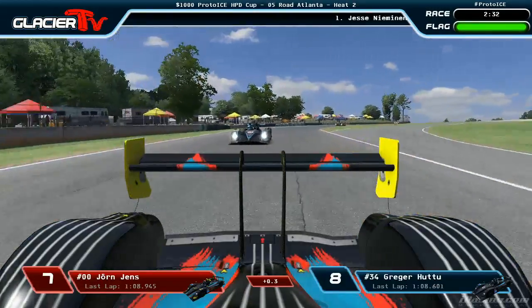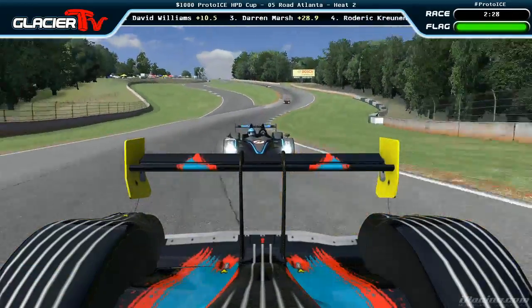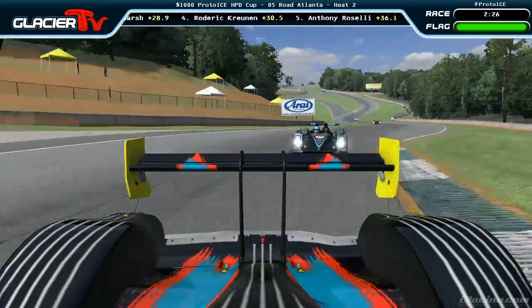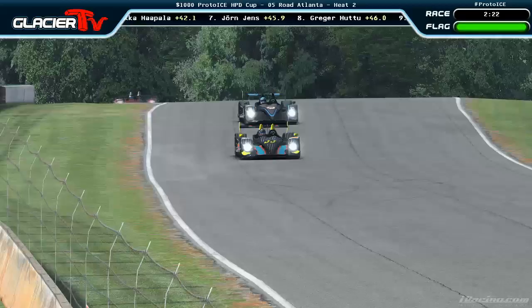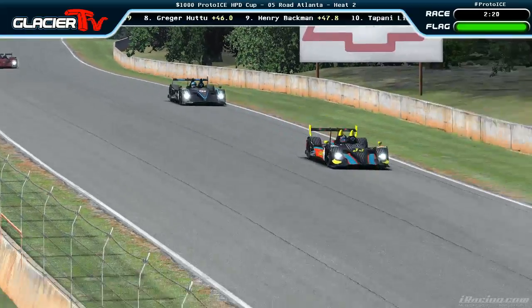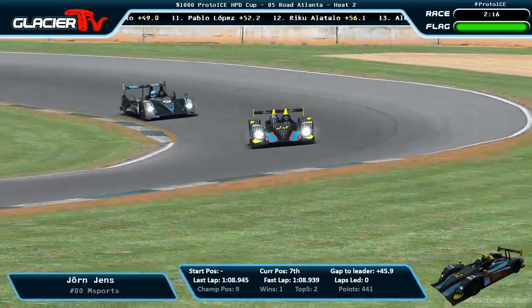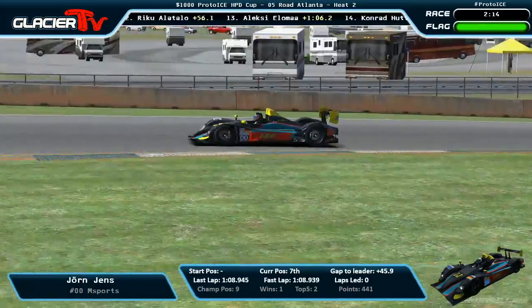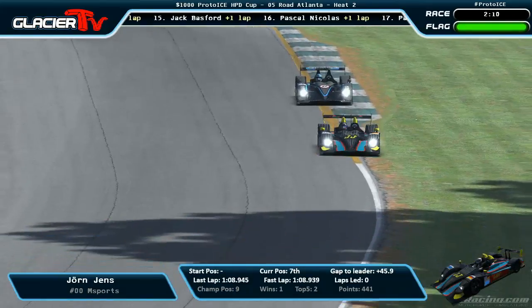Yeah, and I think Rico Alitalia was the one man who punished him for that earlier on. He said you're going to have to try harder than that if you're going to pass around there. And now maybe Jorn Jens is sensing that same bit of desperation. We're almost into the final couple of laps now here at Road Atlanta, and the last thing Jorn Jens wants to do is surrender that position. He wants to get as many points as he can, and at this stage in the championship, every point is vital. It could well be the difference between a couple of positions.